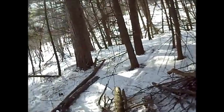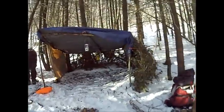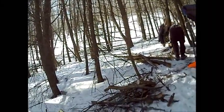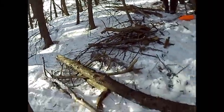Just as a little bit of update, our shelter is done. You can see the ground is scraped clean. So that is ready to roll. We're pretty much ready to relax for the evening.